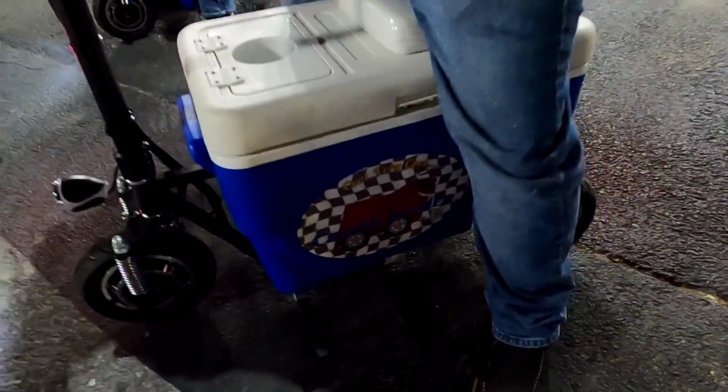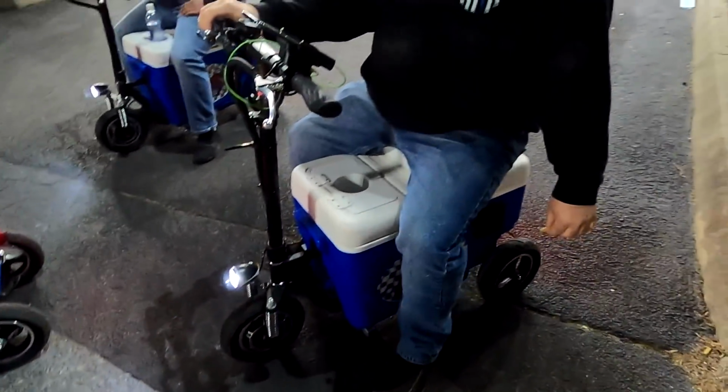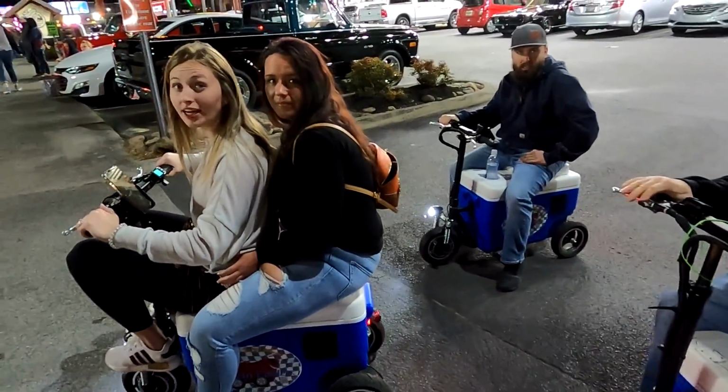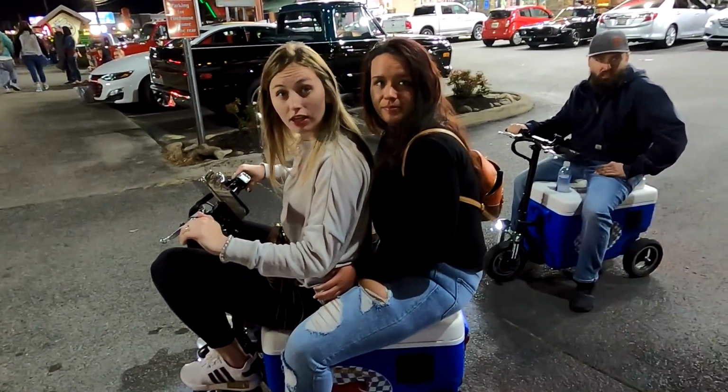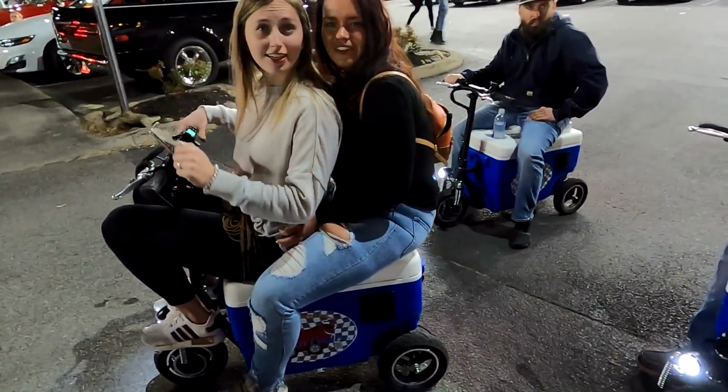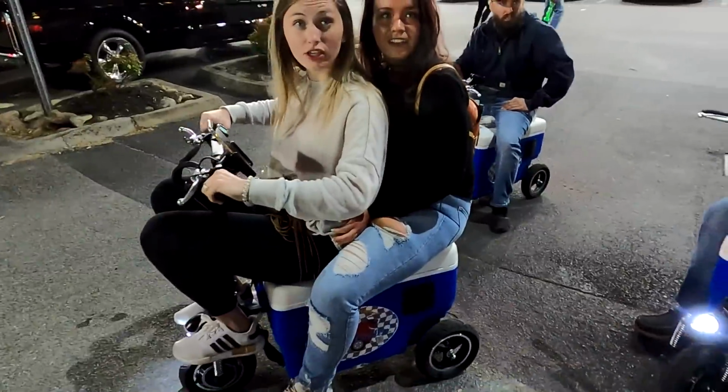cruisingcoolers.com. Cruisingcoolers.com. How long does it go? We've been riding it forever and it has not died. Really? And two people can ride it. Yeah, it goes. We'll run 23 real fast. It really will? I swear.